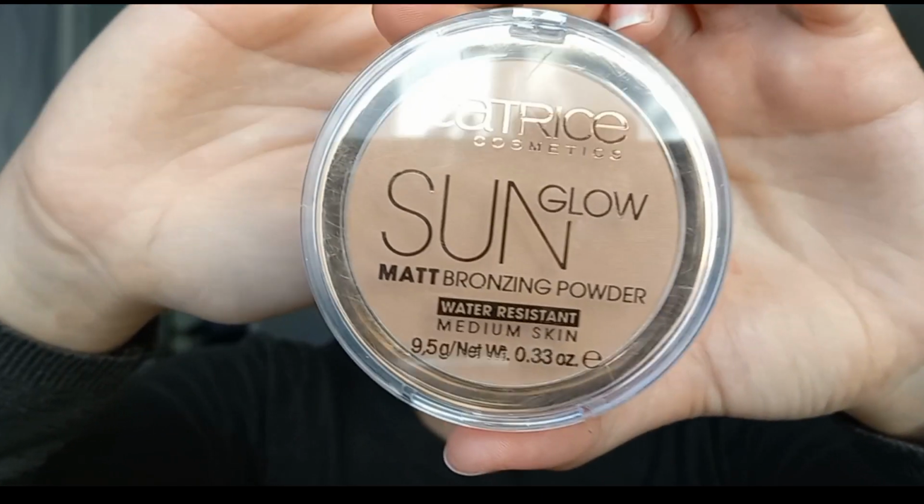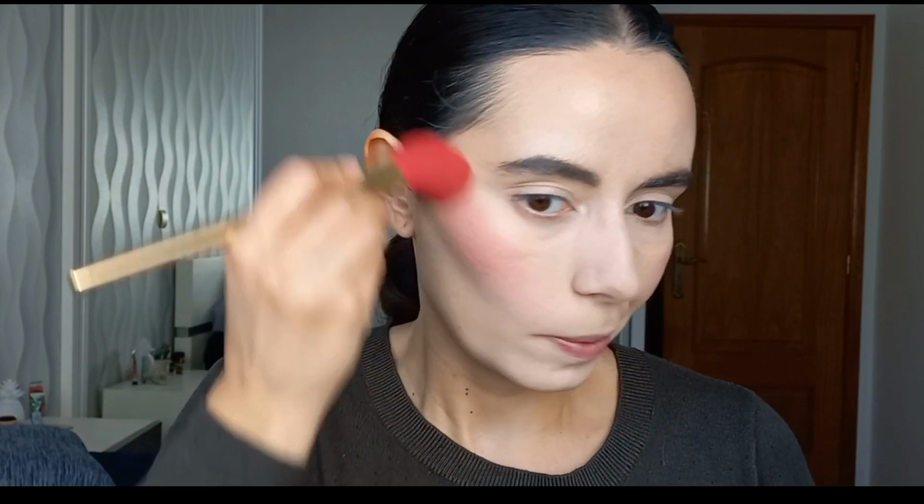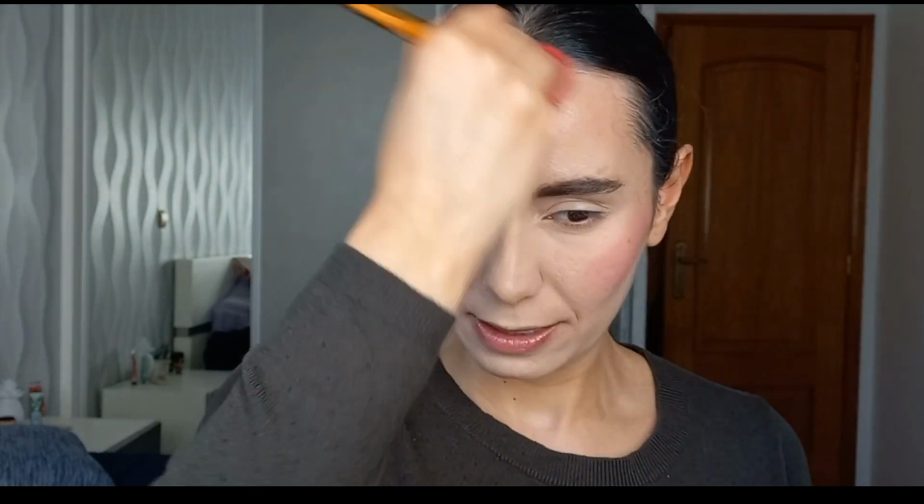And I have here a kind of new bronzer as well. And this is the Sun Glow Matte Bronzing Powder. And it says it's water resistant. So this is what it looks like. I got it in the shade 030 Medium Bronze. And I want to apply not too much because I feel like I have a lot going on my cheeks. But I want to test it out. I like this bronzer. It's not too pigmented, it is buildable, and I like the color of it.